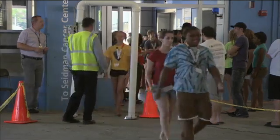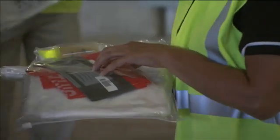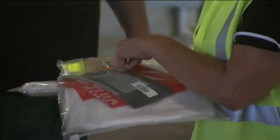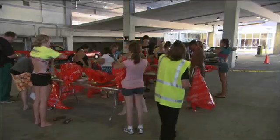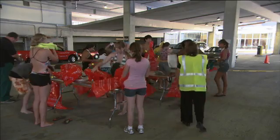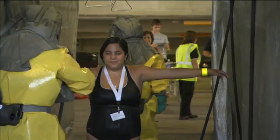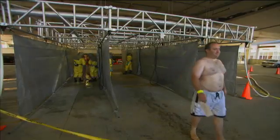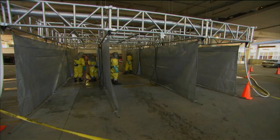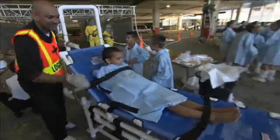The exercise began with patients going through a radiation detector. They were provided with decontamination kits that included a garment bag for their belongings, and then they were directed to an area to remove their clothing. Next, patients went through one of 3 rows of decontamination showers, separated for men and women, with the center lane intended for immobilized patients on stretchers and families with young children.